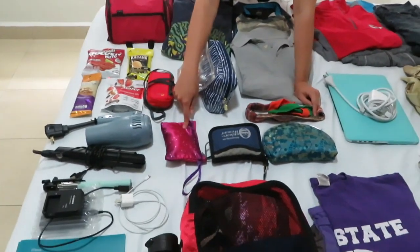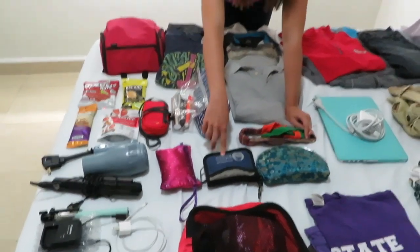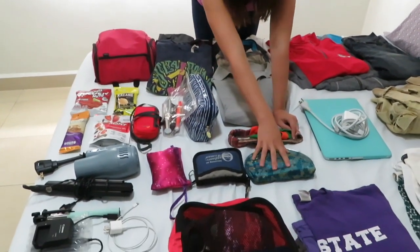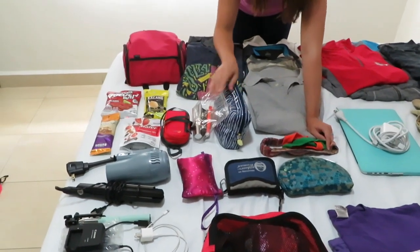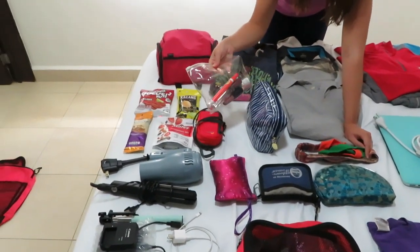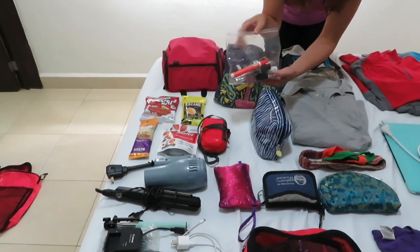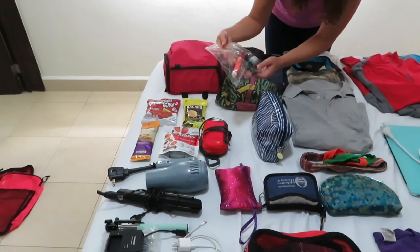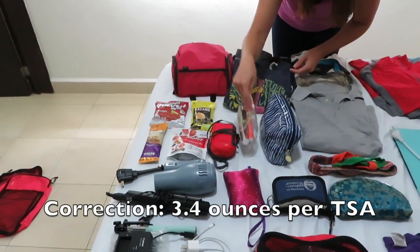My hair accessories are in here. We always travel with the first aid kit, which is in here, just band-aids and antiseptic stuff. This is feminine products. And then I have my makeup bag. I have some of my makeup and liquids that, when you're traveling on an airplane, you have to put in that clear bag that they can see. It has to be all under 4 ounces, I think, or 4.2 ounces, something like that.